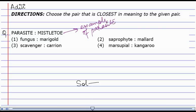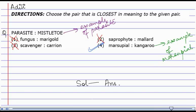A similar pair over here is option number 4, marsupial and kangaroo. Marsupial is an animal which carries its young one in a pouch, and kangaroo is an example of marsupial. All the other options are not correct and irrelevant. Therefore, the correct answer is option number 4.